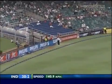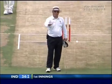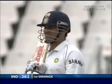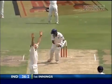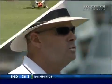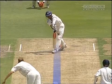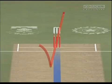Wow. Beautiful shot. The resonance of the sound of the bat will tell you how well he struck that. It's the pad. The appeal, umpire Harper says no. Straight away. Does that suggest from that look from Harper that the batsman's got the benefit of the doubt? Probably the correct shot.